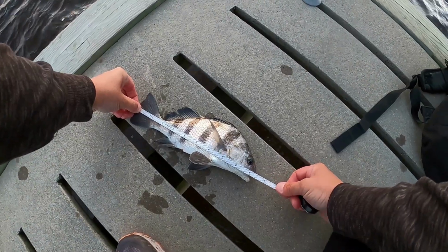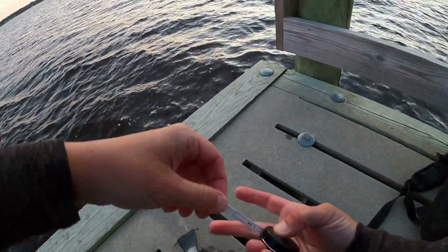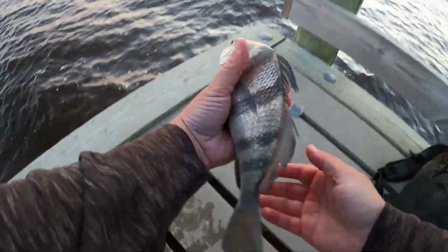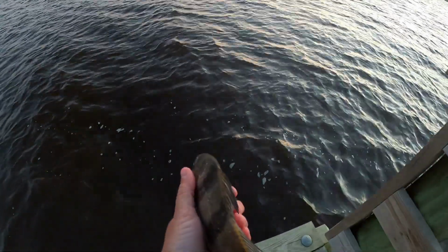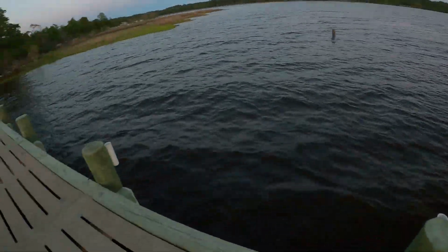It's a little over like 9.5 inches or so. Almost 10. Yeah, thank you. All right, she's on today for sure. All right, you ready? Let's get back in there. All right. I've caught black drum out here before. It's just not as often as the red drum.